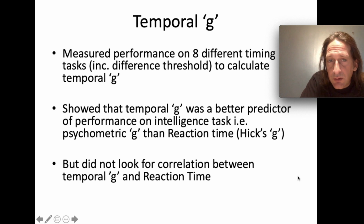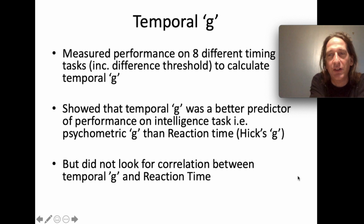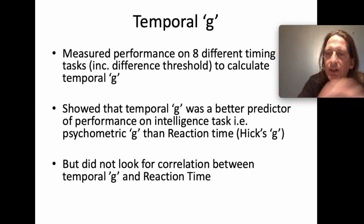But what he didn't do was look for a correlation between temporal G and reaction time, because that wasn't the thing that he was interested in. So this experiment gets close, but it doesn't quite answer the question that we were interested in. But again, it is all kind of suggestive evidence or circumstantial evidence that's pointing in the same direction.